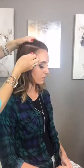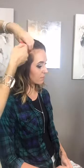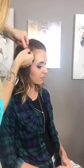Can I have you just lean this way? We don't have a name for this one yet, but... yeah, we don't have a name, so if anyone has a name for this look when it's done, please let us know so that we know what to reference it as.